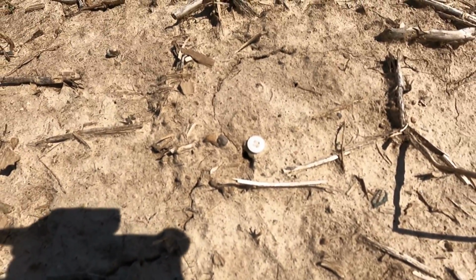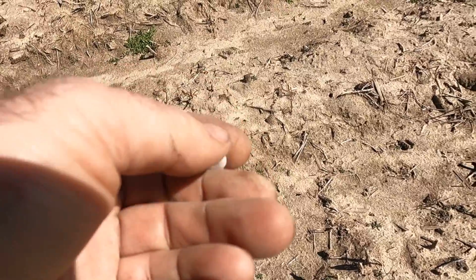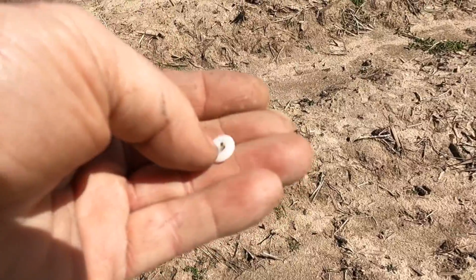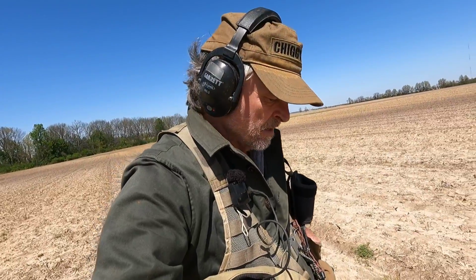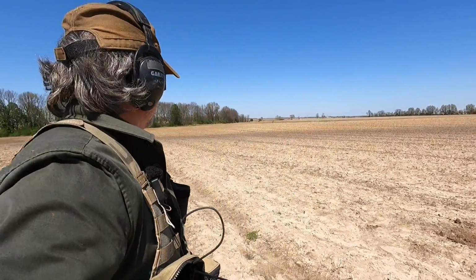It's a button. It's a little porcelain button, probably to like an undergarment of some sort. Ah, that's pretty awesome. Mr. Possum. I sent Matt a text and he said he's on his way.